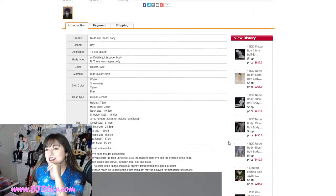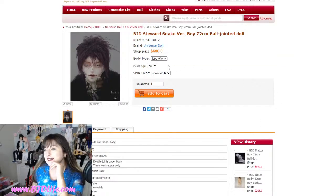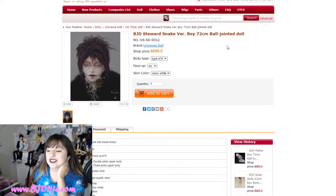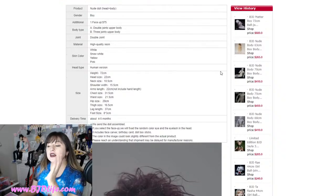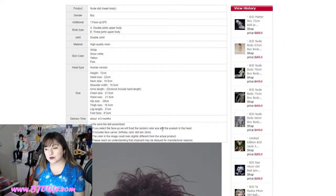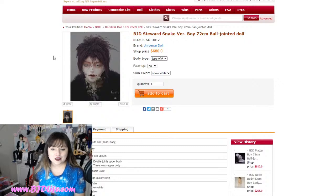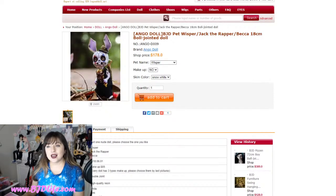So if you're curious as to where he's from, again, he's Universe Doll. And he's 70 centimeters. And he is the Steward Snake Boy. The snake. And no showing of the tongue. I'm very disappointed in that, because they do mention a snake tongue, but no images of it. Wow. Alright, moving on. We're zipping through these.